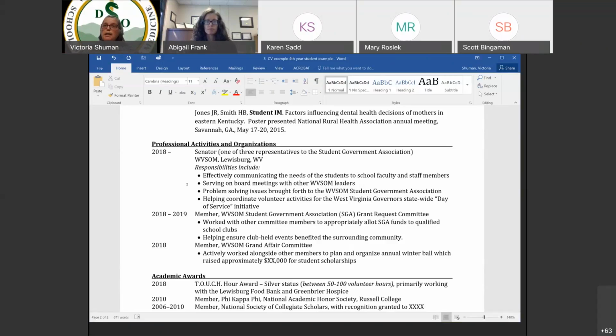Past organizations that you were involved with, especially if you were an officer, list those. There are a lot of scientific organizations that you may have joined as an undergraduate. Put those down and then put the school chapter there, just like you would for WVSOM. And yes, list your undergraduate organizations also. Again, reverse chronologic order.